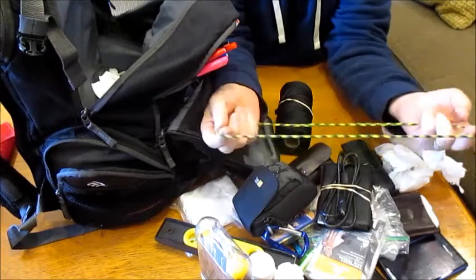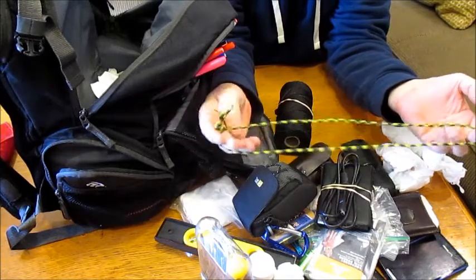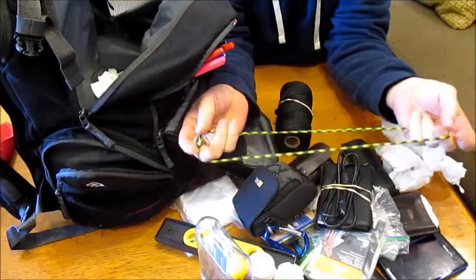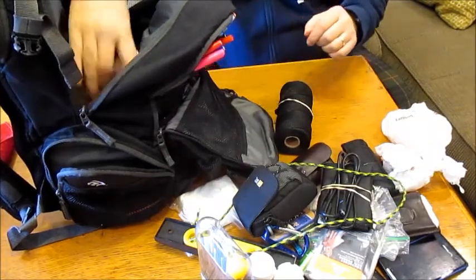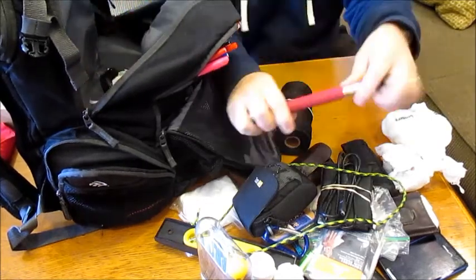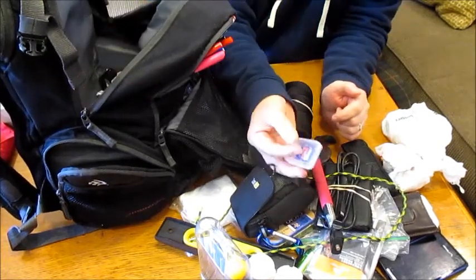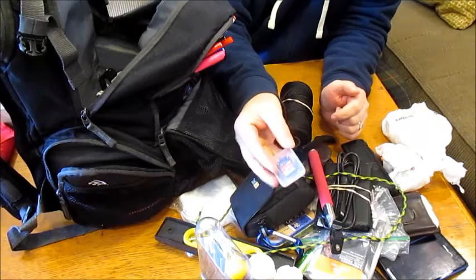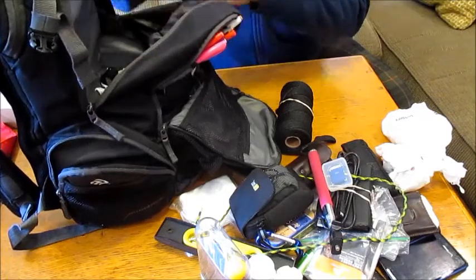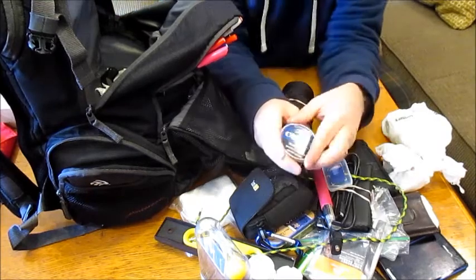This is that loop that I was talking about that I put around my neck. You know, it's good to have an accessory cord like this for a lanyard. You never know when you might need it. Free up your hands. Selfie stick. I take that with me all the time. Another SD card. I've got some trash in here, I guess.